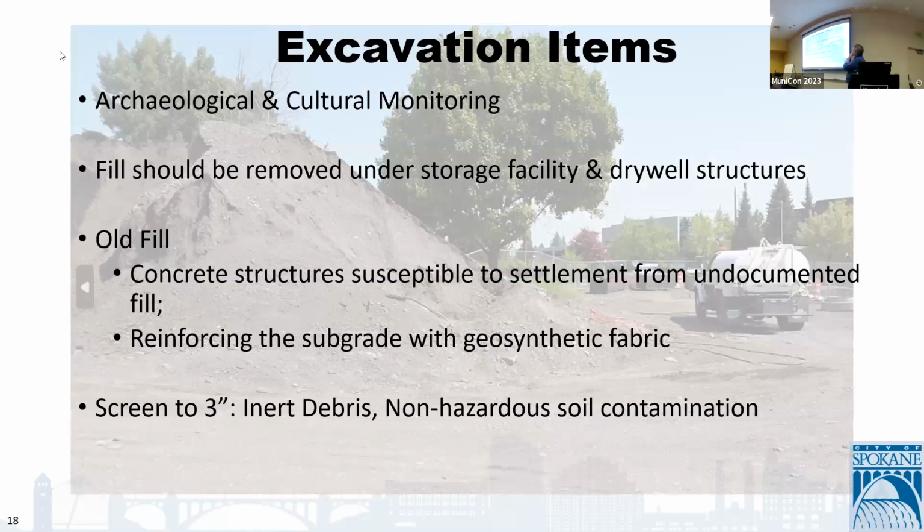Okay, so excavation wise, another factor was that it's next to the river, so there's cultural sensitivity. We had to be sensitive to the cultural part of it, so we had the monitoring going on. Underneath the structures, we didn't want fill, kind of landfill type material, settling and having these structures settle on us. So we had to go down to native and support these structures somehow. Geosynthetic fabric will be in there.